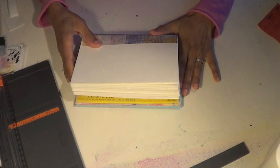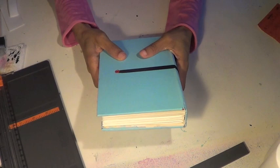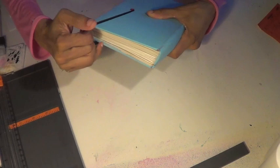Just double checking that this is, oh my gosh, I'm going to love it so very much. With the exception of the fact that my elastic is so ridiculously tight. But oh, how awesome is this gonna be? Okay, so that's where I am. I'm gluing on this piece.